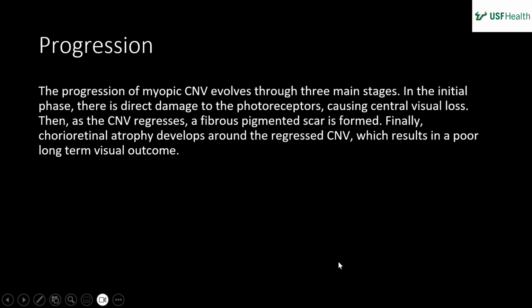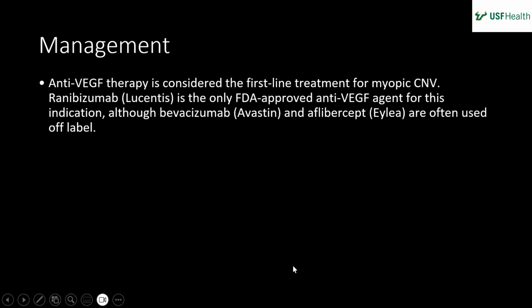So the progression of myopic CNV is broken down into 3 main stages. In the initial phase, there's direct damage to the photoreceptors, and that's what causes the central visual loss acutely. Then as the CNV regresses, fibrous pigmented scars are left behind. Finally, chorioretinal atrophy develops around the regressed CNV, which results in the poor long-term visual outcome.